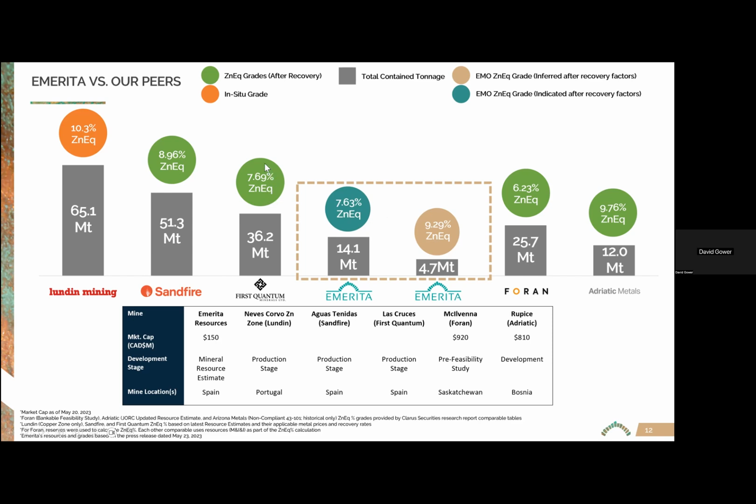and similarly with First Quantum's base metal zone. Now, this one is not built yet. They've done a feasibility, and I'm not sure what their plan is in terms of development. But we're basically in line with the producers.